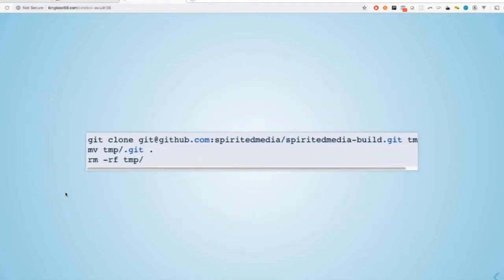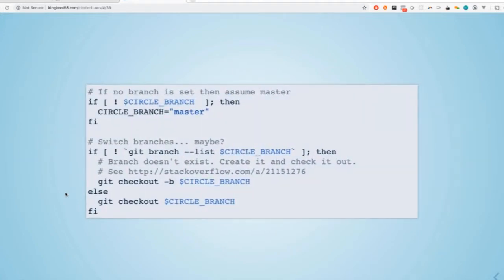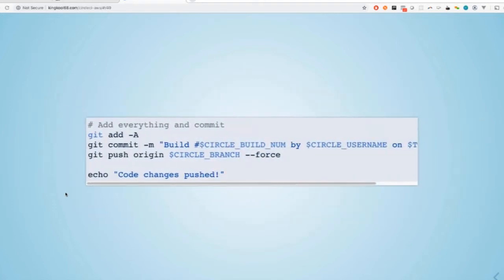The next step is to bring in our build repo. We clone that repo down and move the Git directory back up one level, and then we set what branch it's at. We assume that it's master if it's not set, but then we make sure that the branch that we're building has an equal branch in the build repo. So we just check that out and make sure that those things are there. And then finally, we just add everything. We make a commit message and we push it up to GitHub. We do a force push of all the changes, so that everything that's on the build server as it is, we just push those changes back up to Git.